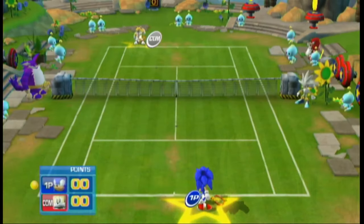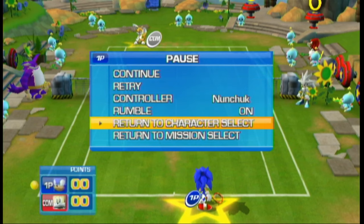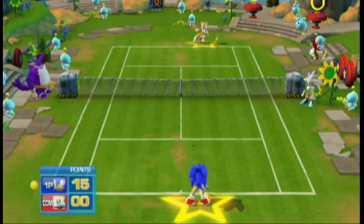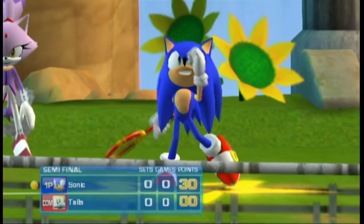But instead, I decided to persevere, stick it out, and once again change my control scheme. Honestly, playing in the classic control scheme is so much better. You eliminate any need for motion controls, and you can just simply use the D-pad to run around, which isn't the greatest, but it definitely beats having to use motion controls.